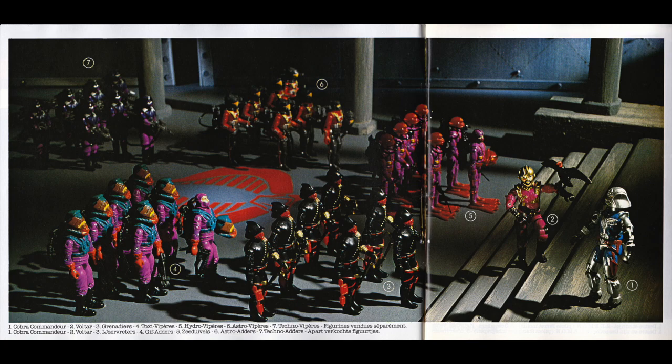They got the Cobra Commander on the steps. What's really cool is that a lot of the American catalogs especially really strayed away from showing the army builders and multiples, but this one has 7 Iron Grenadiers, 7 Hydro Vipers, 7 Toxo Vipers, and Astro Vipers and Techno Vipers. Yeah, all set up pretty well. Nice big Cobra emblem on the floor too.